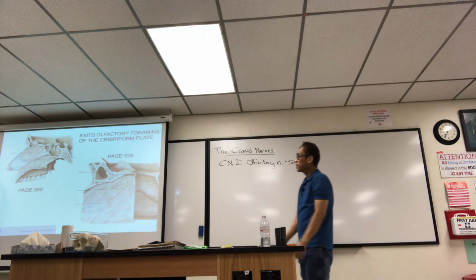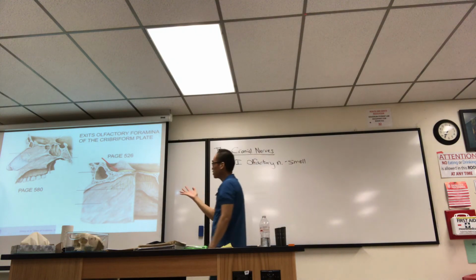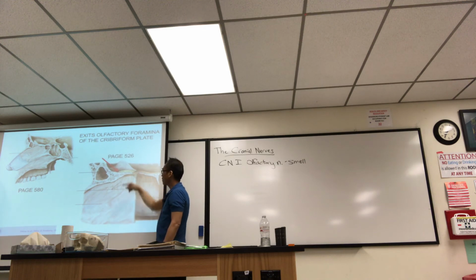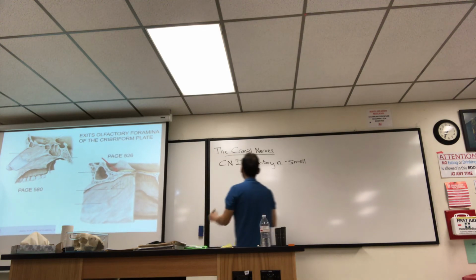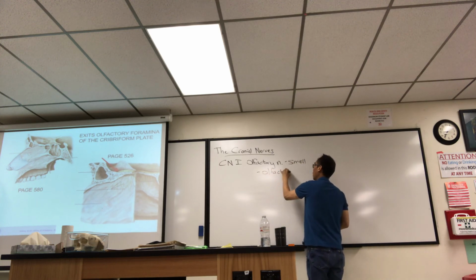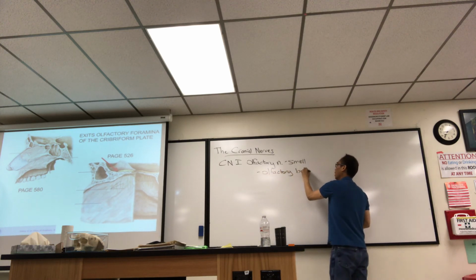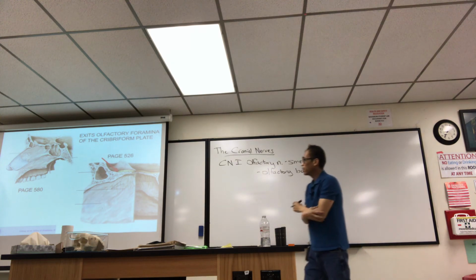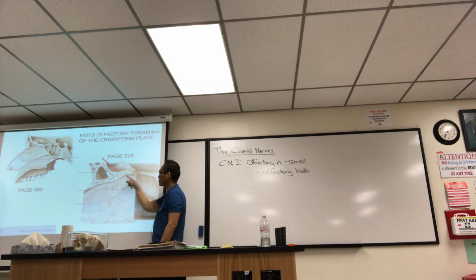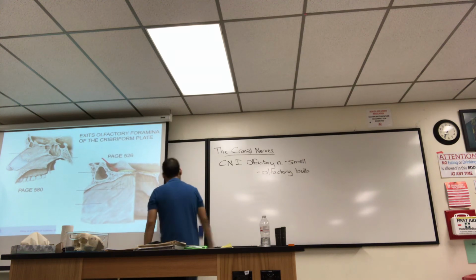You have to know how it exits, and I have a couple of pictures here. This is the ethmoid bone, that's crista galli. Here's the olfactory bulb. Okay, so the olfactory nerve, be able to distinguish olfactory bulb. There's all these little olfactory fibers, and they're exiting the olfactory foramen of the cribriform plate.